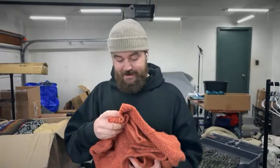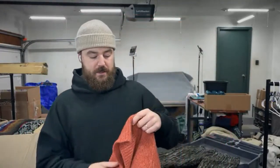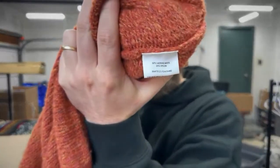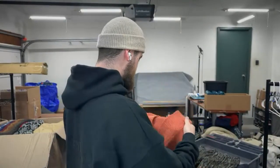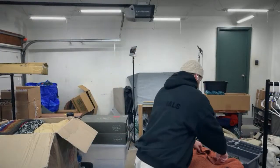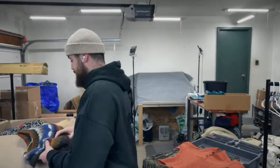Next up, we have an Eileen Fisher sweater. Has a fun little collar on it. And this is 80% merino wool. I don't remember looking that one up. But Eileen Fisher and an upgraded material, definitely going to be a solid piece.